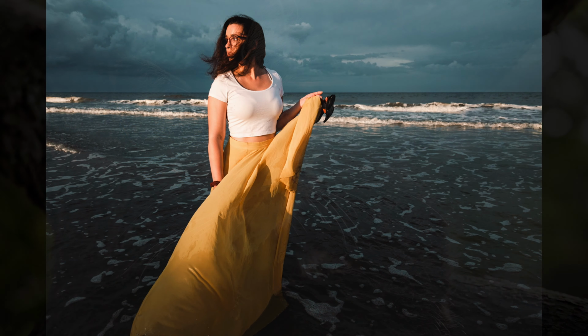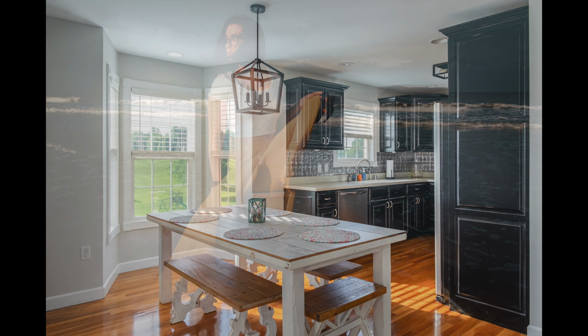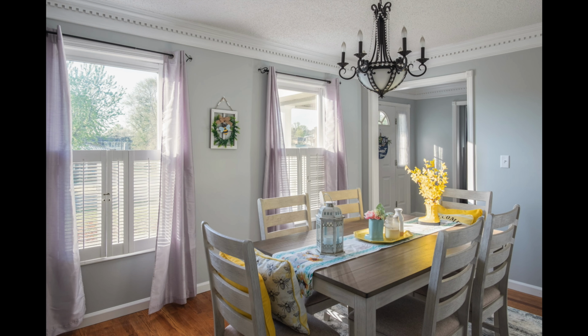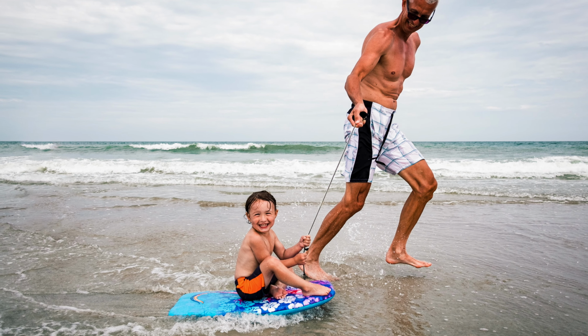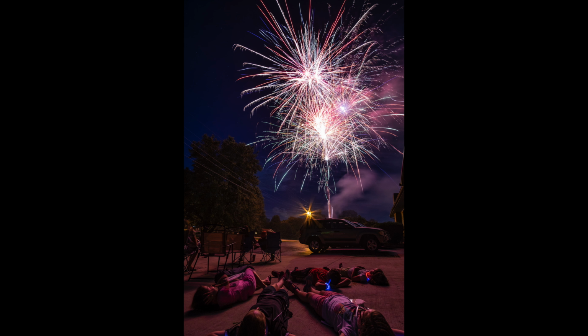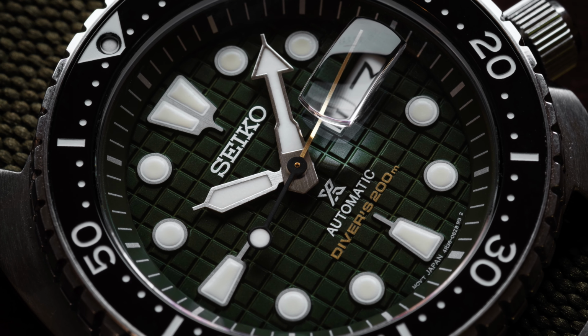But I just get so much pleasure out of using this camera. I honestly never get tired of the images that this sensor can produce. And like I said, I even use it to shoot the odd real estate listing, and really it works great for that. But over the years, I've gotten so many photos that I just love using the X-T1. It has been such a faithful companion over the years, whether I'm shooting a wedding with it, or getting fireworks shots on the 4th of July, or whether I want to throw on the macro lens and get some up-close shots of some watches. It's just such a fun camera to use.